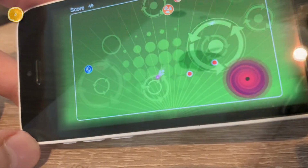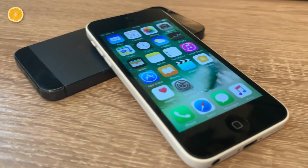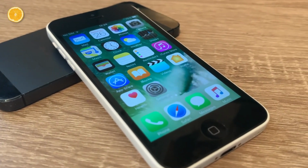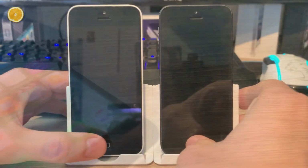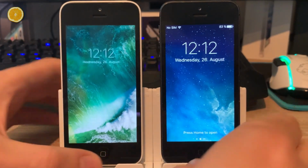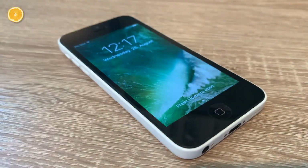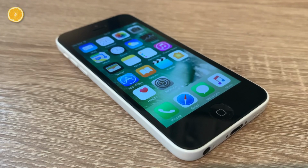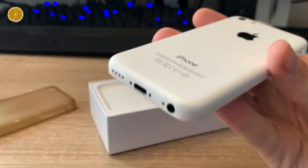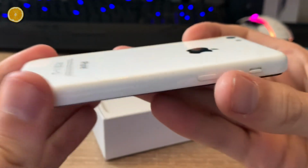Anyway, the main camera came with 8 megapixels and 1080p video recording, while the front camera had 1.2 megapixels and featured 720p recording. And now hold up, some people say that Apple actually improved the 5C's front camera in comparison to its predecessors, so when you take photos in a dark environment, they look better than on an iPhone 5. Furthermore, the iPhone 5C came with 8, 16 or 32 gigabytes of storage.